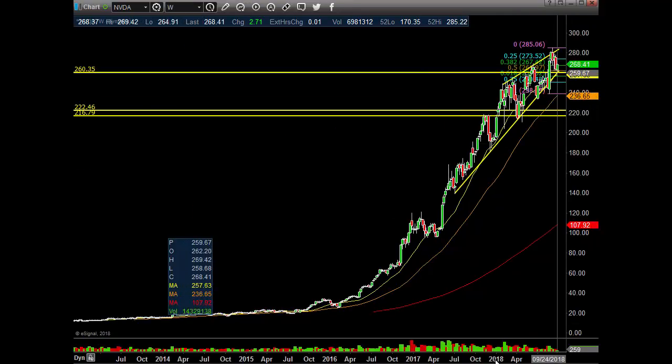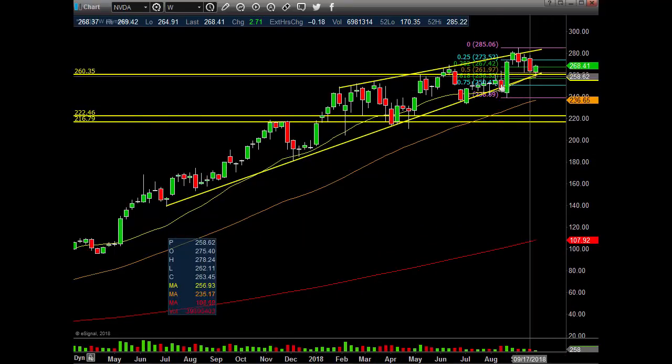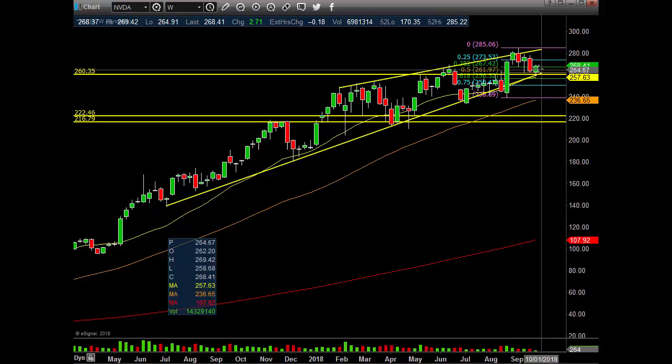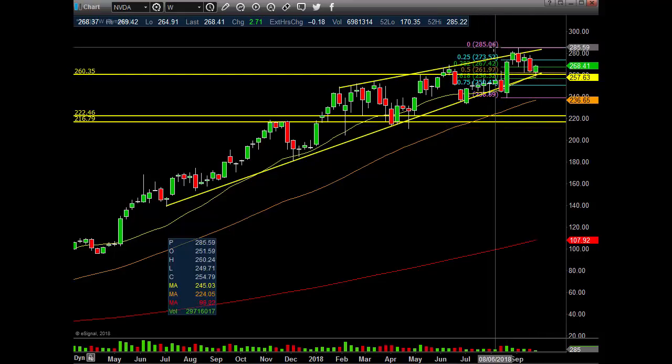Weekly, wow, look at that. That's pretty incredible. But that's your trend line right here. That's the big one. Let's see what happens. But even on the weekly, we're up and we're sideways. This is a pretty good bullish pattern, guys. So we'll have to do a breakout around the 285.06 area.